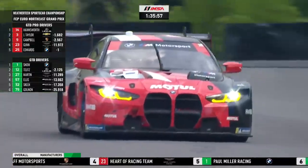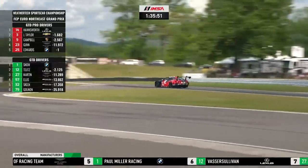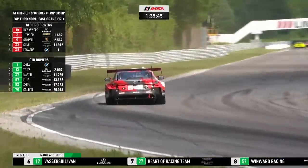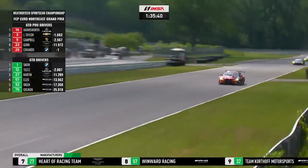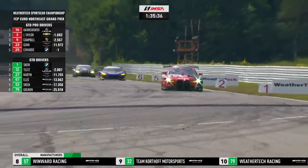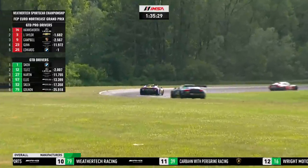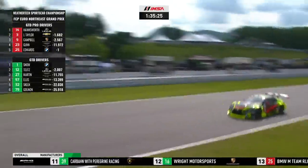But meanwhile, that gap between first and second remains at 1.6 seconds. And Ross Gunn just fractionally closer, 9.4 back to Ross Gunn. And that gap between Madison Snow and Aaron Tielitz, that seems to have settled down now to just around about 2 seconds. Between the two GTD leaders, number one ahead of number 12. And the John Edwards BMW, as it rejoins, yes, it's done one more pit stop than everybody else, but is back off the lead lap now compared to Jack Hawksworth.